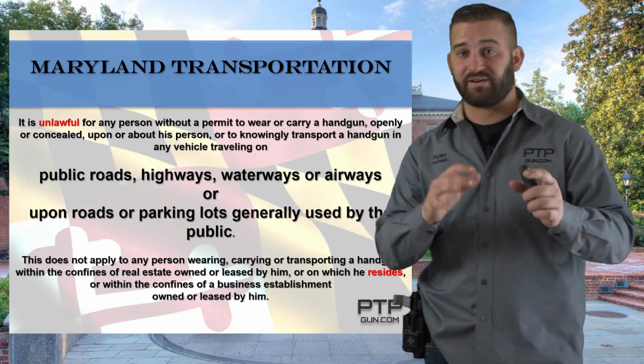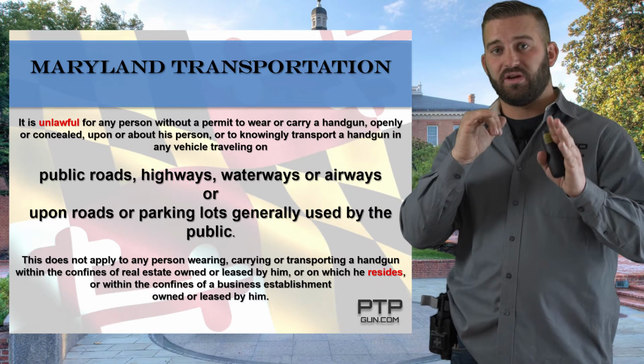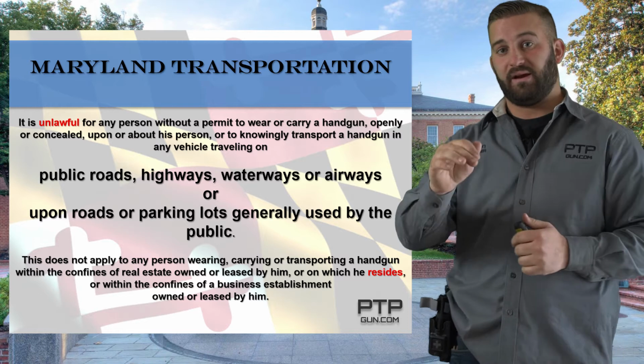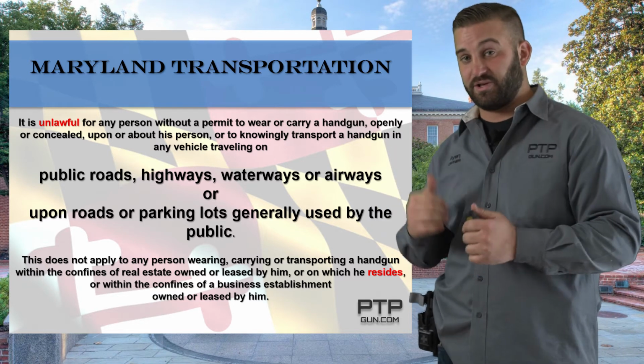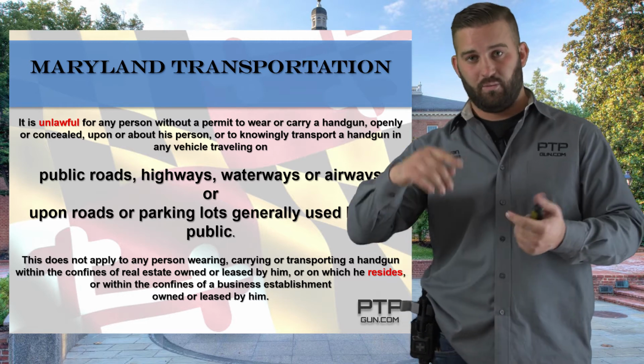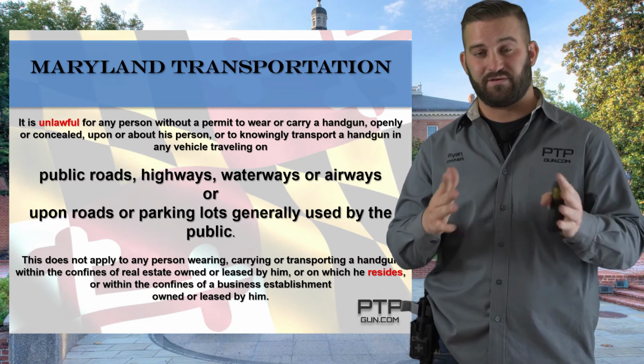All right? And I'm not going to kill you and read this whole PowerPoint and tell you exactly what it says. What I'm going to tell you is, I'm going to sum it up like this. Maryland has taken your right to be able to transport firearms away. They have taken that away. They said you cannot transport firearms in Maryland, whether in a boat, airways, waterways, whatever it might be, on roadways, you can't transport firearms.